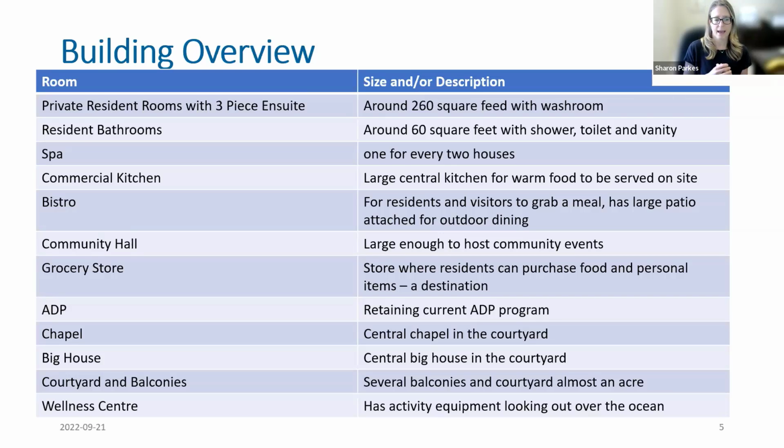The other thing that we have is we're going to have a grocery store where residents will be encouraged to come down and help choose what they would like for breakfast or what they would like for lunch. The main meal we will be providing from our main kitchen downstairs, but we're hoping for breakfast and lunch residents will be fully involved in choosing what they would like to eat and even helping prepare it back in their own home if they want to.